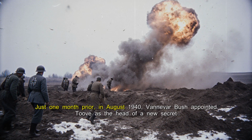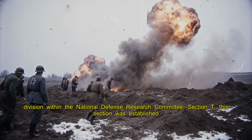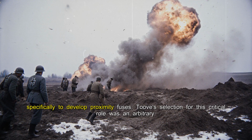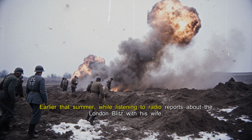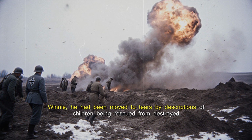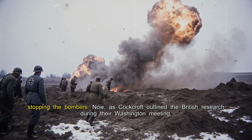Just 1 month prior, in August 1940, Vannevar Bush appointed Tuve as the head of a new secret division within the National Defense Research Committee, Section T. This section was established specifically to develop proximity fuses. Tuve's selection for this critical role wasn't arbitrary. Earlier that summer, while listening to radio reports about the London Blitz with his wife Winnie, he had been moved to tears by descriptions of children being rescued from destroyed neighborhoods in minutes. He felt compelled to act, believing that technology held the key to stopping the bombers.